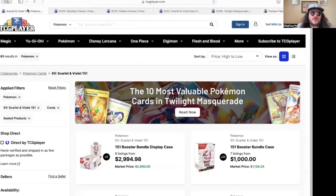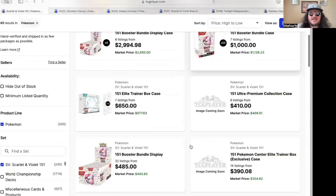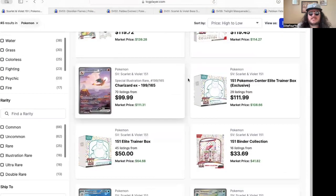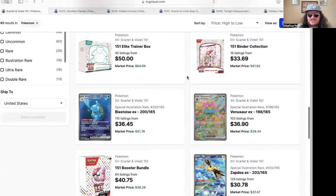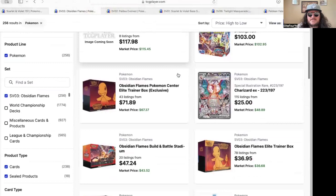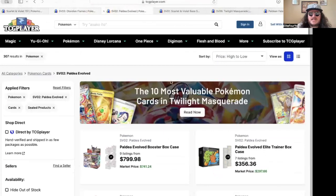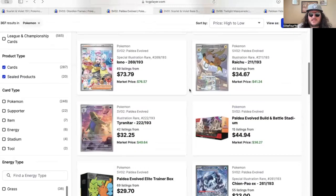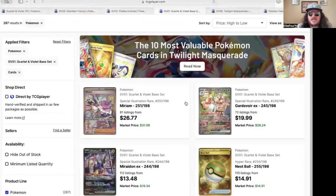So just to recap, number one to invest in, looking at the 151 of English, that nostalgia is a huge factor, and I just don't see why someone wouldn't. You can also get the God packs in here, so that just adds another enticing flavor. Worst set, Obsidian Flames. That's probably pretty unanimous. Second best set, Paldea Evolved, which I'm really bullish on. I love this set. Love the illustration rares.